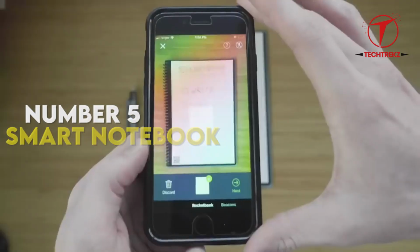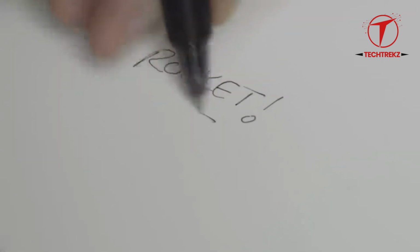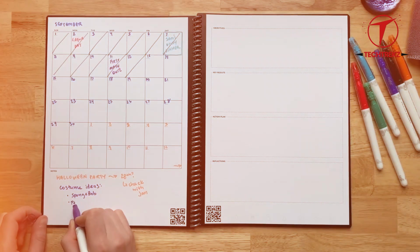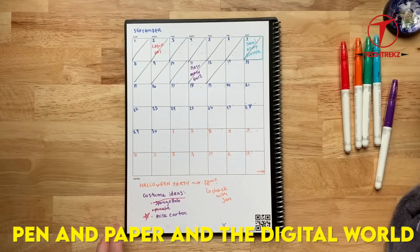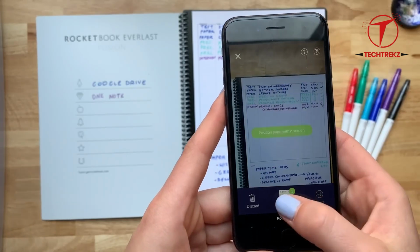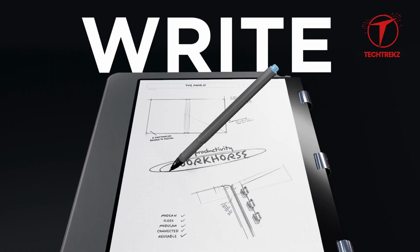Number 5. Smart Notebook. Unleash the power of productivity with the innovative Rocketbook Core, a smart notebook that seamlessly bridges the gap between pen and paper and the digital world. Experience the familiar comfort of writing on real paper while enjoying the benefits of digital organization. Gone are the days of endless note-taking and reams of used paper.